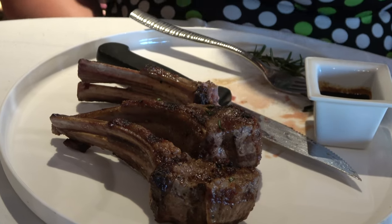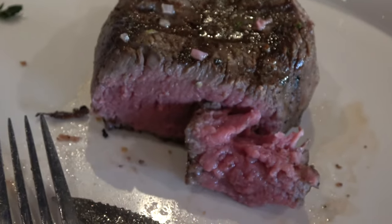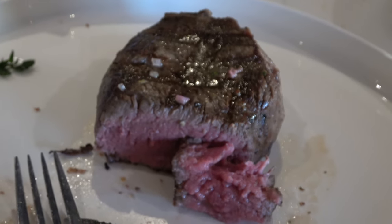Some quick thoughts on the main course. Molly's lamb, very, very good. It is. But my filet, yours is oh my goodness. Yours is really good. It's perfectly medium rare, and one of the best steaks I've had in my entire life. Absolutely fantastic.